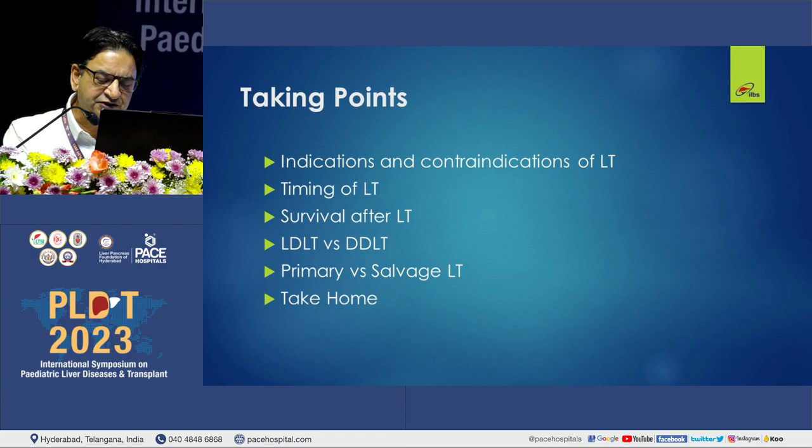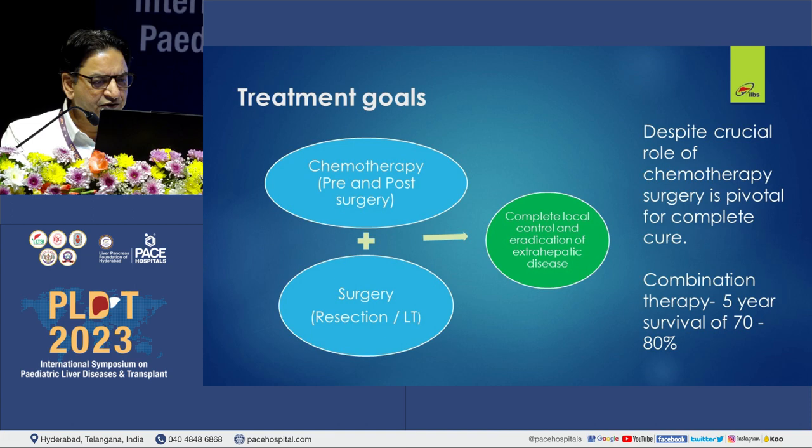In terms of treatment goals, this has already been told in the previous two talks. Chemotherapy remains the essence of preoperative treatment and also of adjuvant therapy. And then it comes down to resection. Despite the crucial role of chemotherapy, surgery is very vital for complete cure. And what we see is that the current results of 5-year survival go up to 70 to 80%.